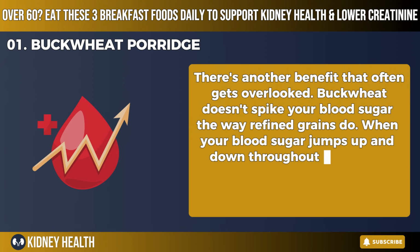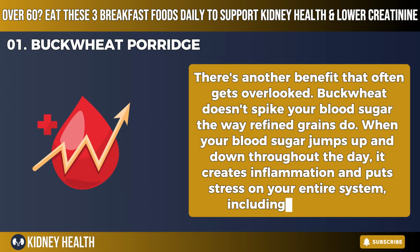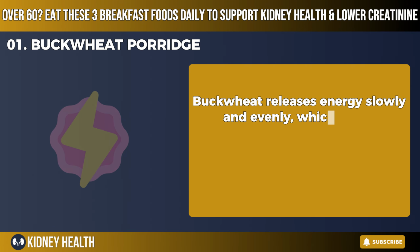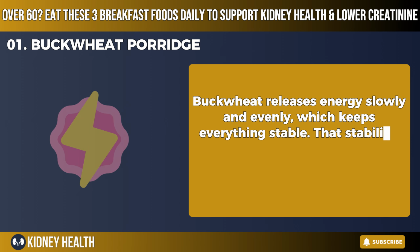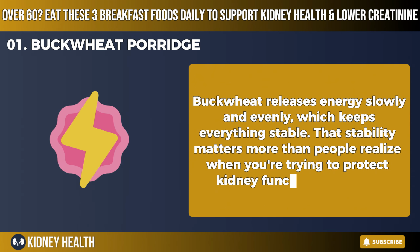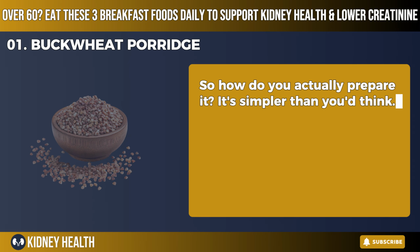When your blood sugar jumps up and down throughout the day, it creates inflammation and puts stress on your entire system, including your kidneys. Buckwheat releases energy slowly and evenly, which keeps everything stable. That stability matters more than people realize when you're trying to protect kidney function long-term. So how do you actually prepare it? It's simpler than you'd think.